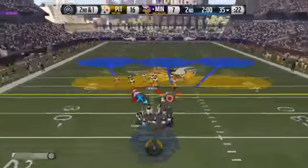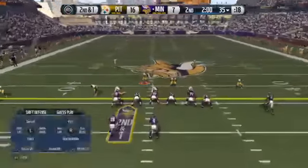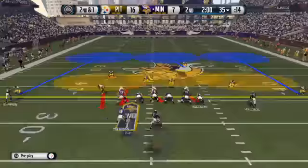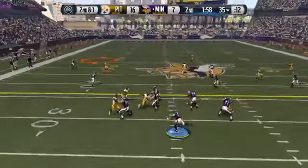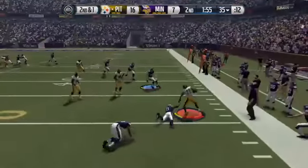It's now second down. Let's go. White Lane. White Lane. Dagger. Quarterback likes what he sees out there outside. He's changing the play with the wide receiver. And intercepted. Fights through contact.